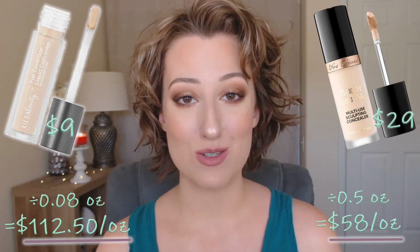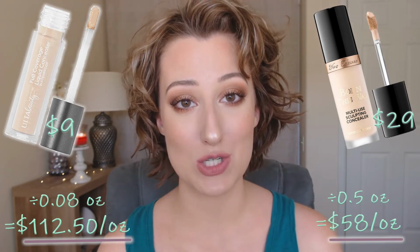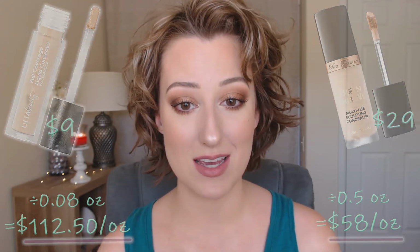I thought we would compare these two full coverage concealers in an all-day wear test. I will show you guys me applying them as well as my initial thoughts, and then we will check in throughout the day and see how they're holding up.